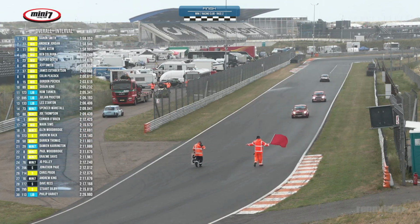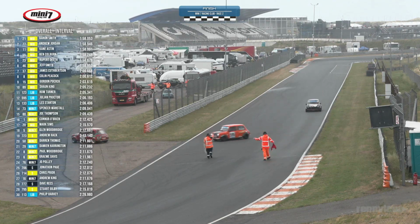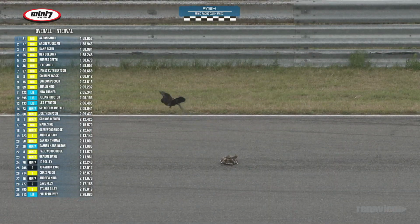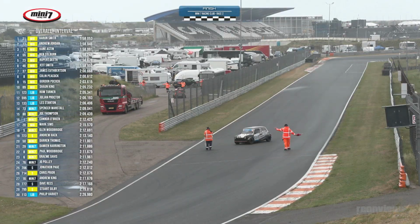There's still work to be done by the teams and the drivers, and the families and the friends and the helpers and the hangers-on to prepare the car for what is round 11 of the championship that's coming up a little bit later on today. But some brilliant racing having been completed by everybody.